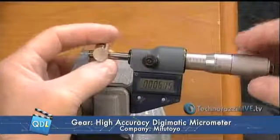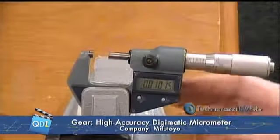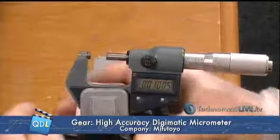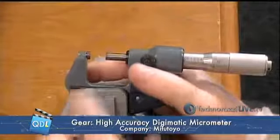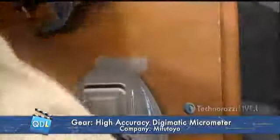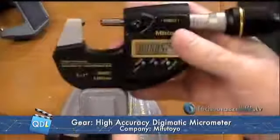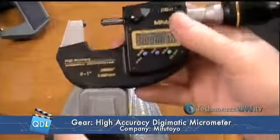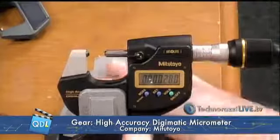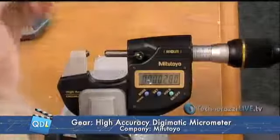Now, according to this 50 millionths micrometer, there is no difference between the middle of that gauge plug and the end of that gauge plug. But I happen to know that this is a used gauge plug, and you probably know where I'm going with this. If that's a used gauge plug, then there is no way that the end of that gauge plug is the same dimension as the middle, because the end is what gets worn. So we couldn't detect it with the 50 millionths micrometer.